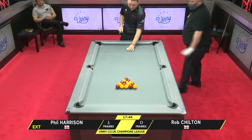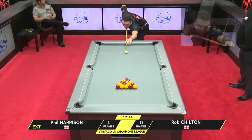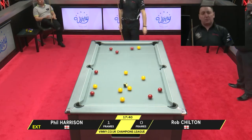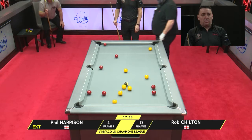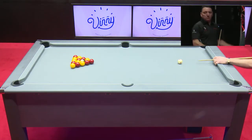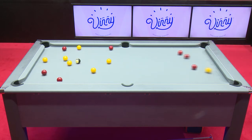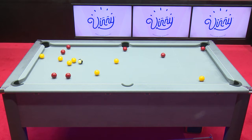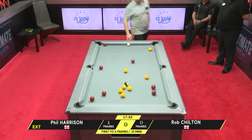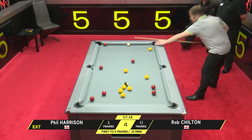Second frame, Rob Chilton to break, trailing 1 frame to 0. Time running. When your opponent starts like Phil Harrison did, it's important for Rob Chilton to respond. Big break here, and that is not the response he wanted. Foul. It's the one thing he didn't want to happen. Behind the break line, time running. The one thing he didn't want to happen. Straight into the middle pocket as well, which for the uninitiated is user error. There's not much bad luck about that. If you screw straight into the middle, that's on you.